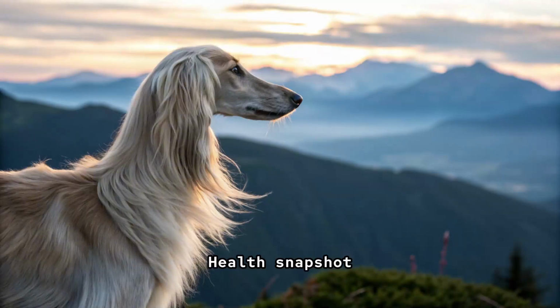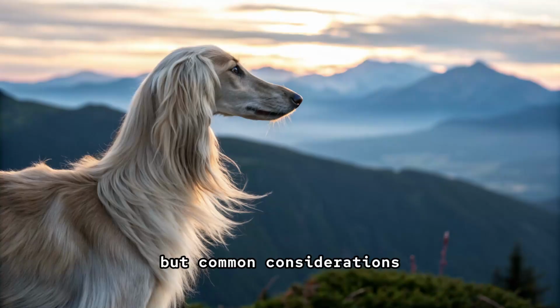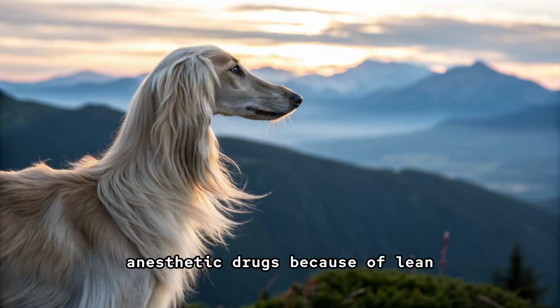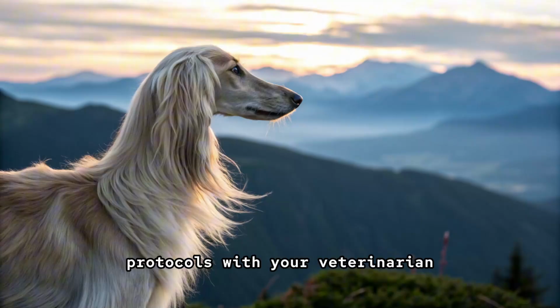Health snapshot. Afghan Hounds are generally athletic and hardy, but common considerations include hip dysplasia, eye issues such as cataracts and corneal problems, hypothyroidism, certain cancers, allergies or sensitive skin, and the deep-chested risk of bloat, gastric dilatation volvulus. Many sighthounds, including Afghan Hounds, can be sensitive to certain anesthetic drugs because of lean body composition. Always discuss anesthesia protocols with your veterinarian.